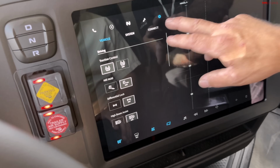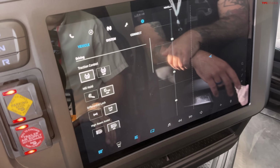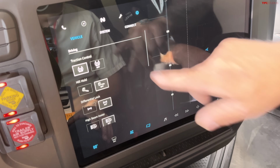If we come to our settings over here, you can see the traction control we talked about earlier. You can actually turn it off if you need to, right? So if you're in a gravel lot or something along those lines and you need to be able to get some momentum up and the traction control might be a little bit too aggressive, you can actually turn that off.